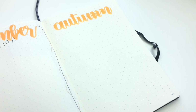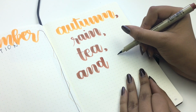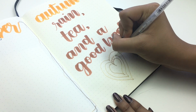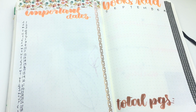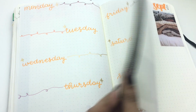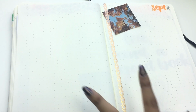Then I'm doing my quote, which you will see soon as I write it out. It says, "Autumn, rain, tea, and a good book." I have not been really working on my calligraphy, so it's kind of gotten worse, so I really need to pick that up again. The only time I'm really practicing it is in my bullet journal, and I only do that once a month with the calligraphy. For the rest of the month, it's basically just me writing things, so I need to figure out another way to practice my calligraphy. So if there's something you guys want me to do, let me know down below.